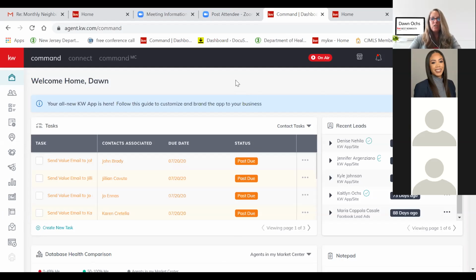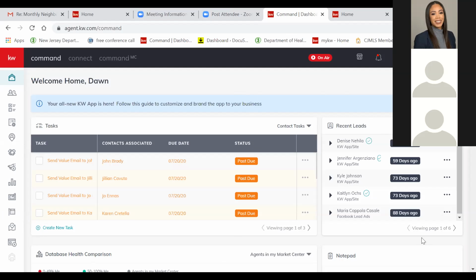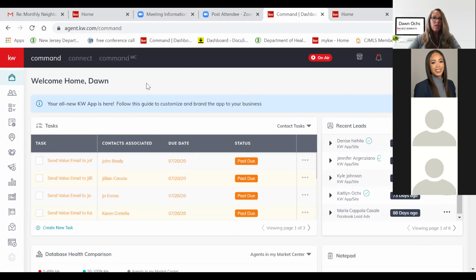Equally for the agents that are on the call, I know Brittany's still here, and Jeremy, and I know at least Allison. So that's some information that you can take with you. DocuSign has things you can put in DocuSign that you can't actually put in Command. In Command and opportunities, you can add custom folders and add not only the required documents, but some of the others, but it doesn't take all formats.